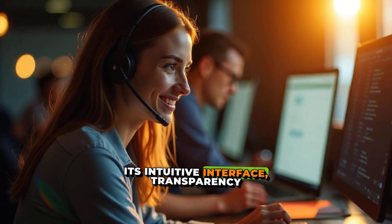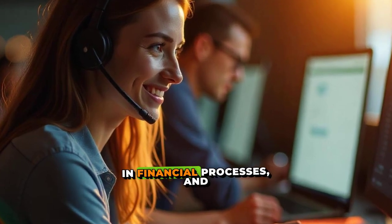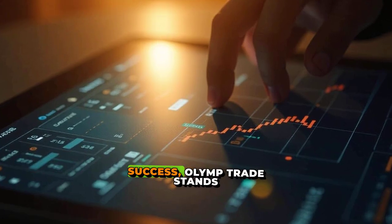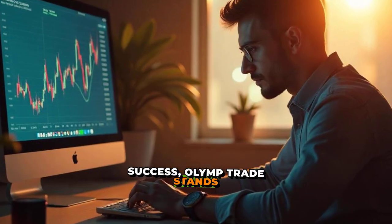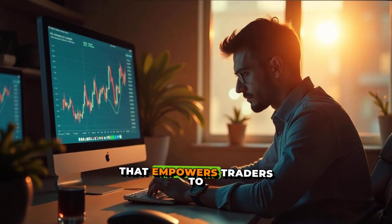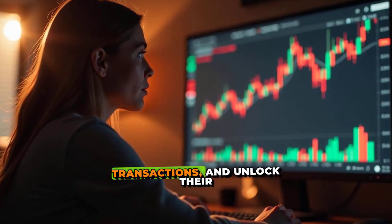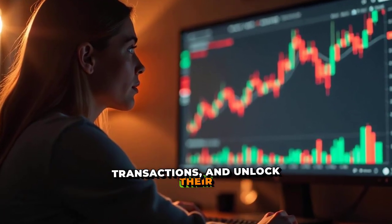With its intuitive interface, transparency in financial processes, and a suite of tools designed for efficiency and success, Olymp Trade stands out as a platform that empowers traders to take control of their financial journey, optimize their transactions, and unlock their trading potential.